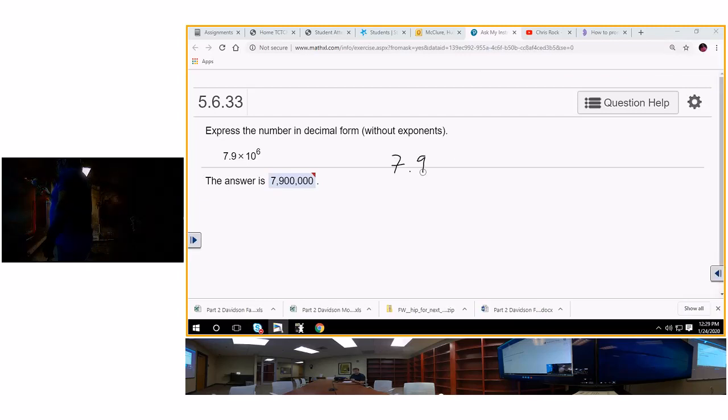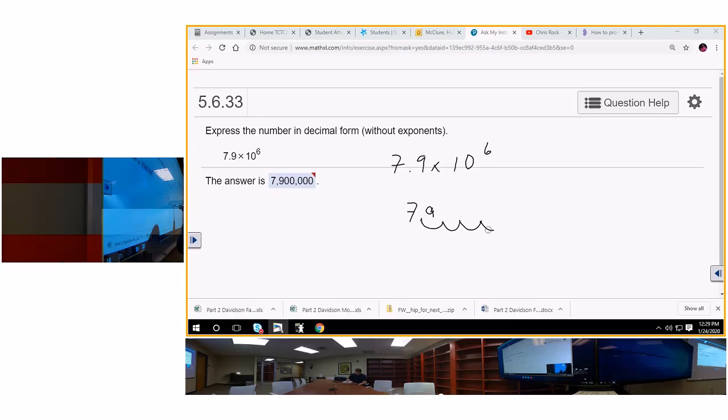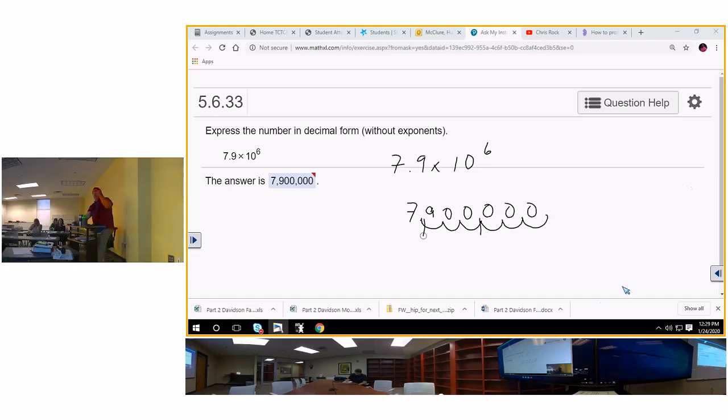7.9 times 10 to the 6th. So 7.9, 1, 2, 3, 4, 5, 6. So the answer is 7,900,000. Yes, that's a test question, but you're only talking about one test question because I don't ask those. I told you, I ask multiplication and division. But good question. Next question.